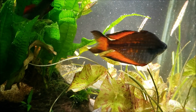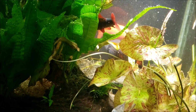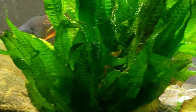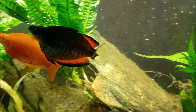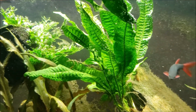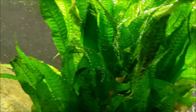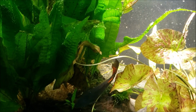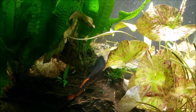Now that's another male, that bright orange one that we just saw. The one we're looking at is a Marci rainbow fish, if you're wondering. It is a hybrid, and I'm not 100% sure of the lineage. I know one of the parent fish of the hybrid is... can't even think of it now. Parkinsoni or Parkinsonii, however that's pronounced.